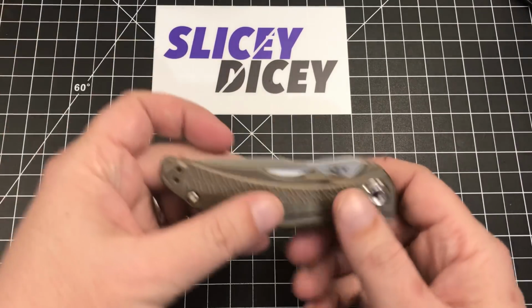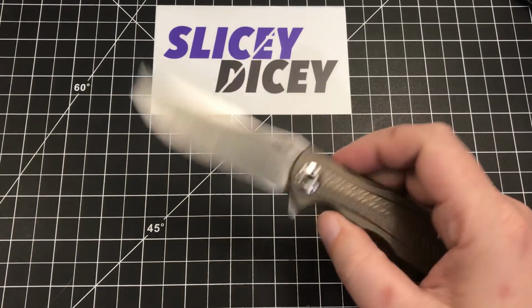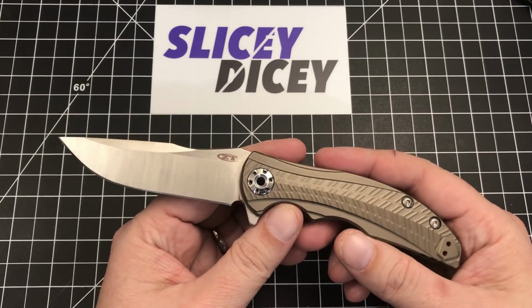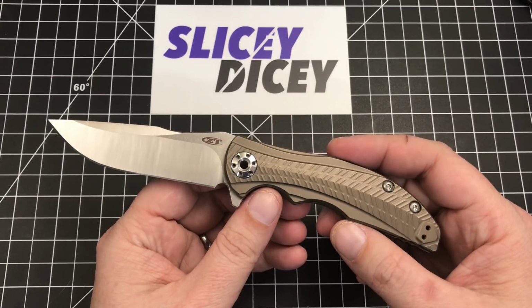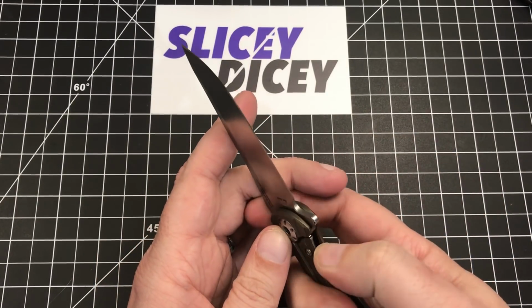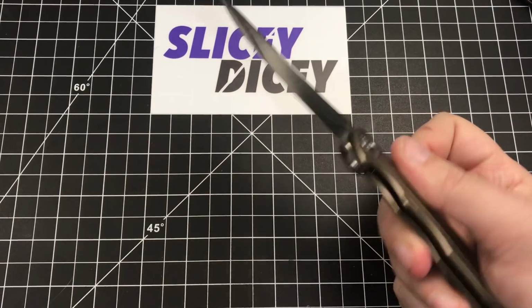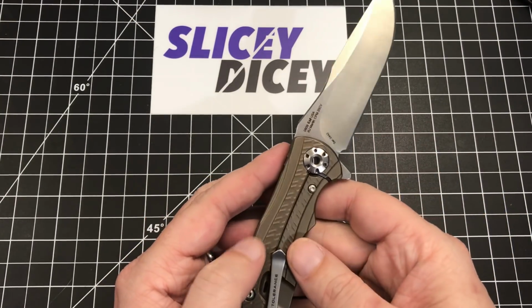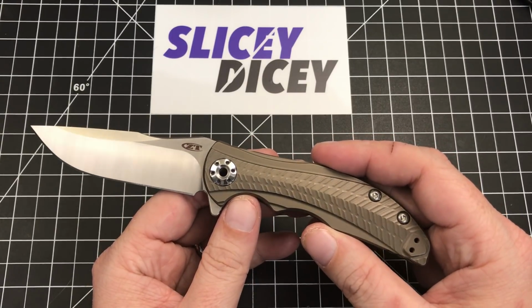So first up, we have the ZT0609. Ever since I got this, I've been carrying it a whole lot. It is definitely my most carried of the last month. I love this knife. A perfect size for me, just under 3.5 inches. Beautifully done. I'll link to the review down below. It's just a great knife, and I love this thing. 20CV, these nice bronze titanium handles, 220 bucks. I think actually pretty good price for it.